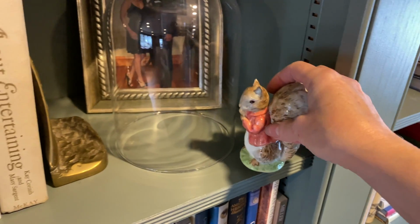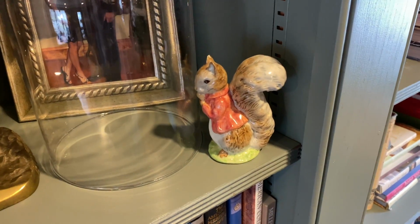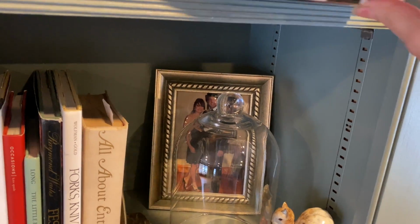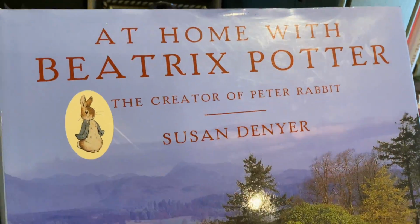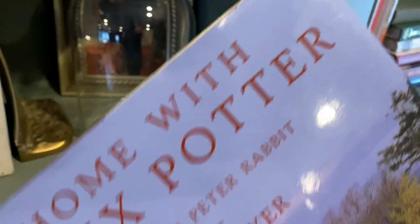I know nothing about them or if there's any collection value. I didn't care about that. So I'm going to bring down these two books and take a look at them. And now I'm seeing that I think the movie was filmed at her actual home. So I am very much looking forward to reading this. Now to get off this stepladder.